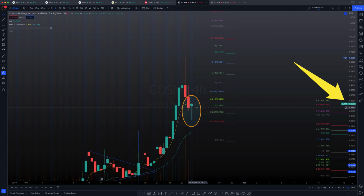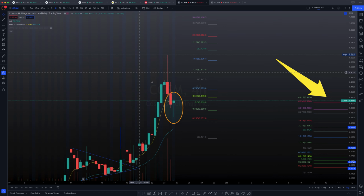Another thing to note here is that we're well within the golden pocket, which is usually located between the 0.382 at 28.93 and the 0.618 Fibonacci ratio at about 35 cents. We are well within this golden pocket, so it is still trading in a geometrical sense. So now what can happen though? We can see here that we're using our Fibonacci levels as support.